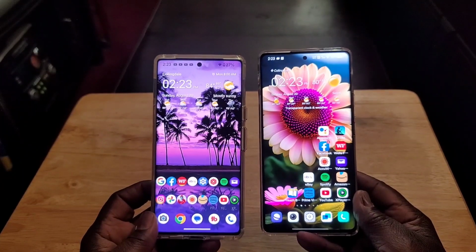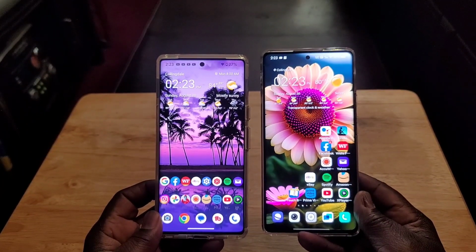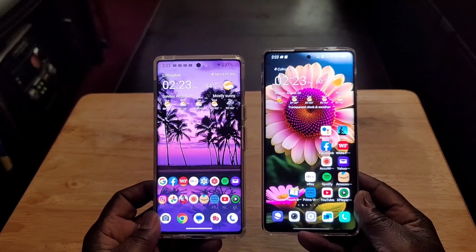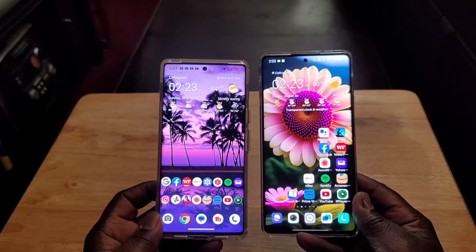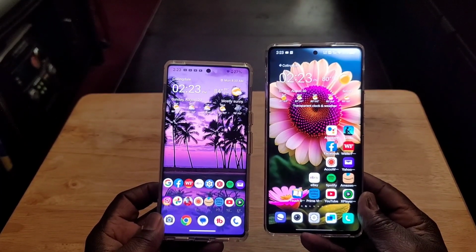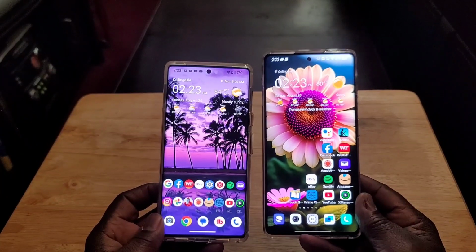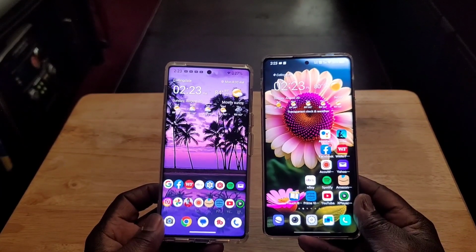Now, for some of you, 7 inches is way too big. That's okay. 6.7 inch may be the sweet spot for you. Me, I love big giant phones. So this is perfect for me. It's big, it's tall, it's wide. I love it. And it's bright and more vivid.